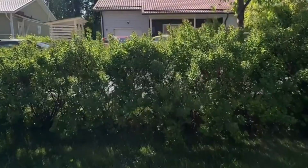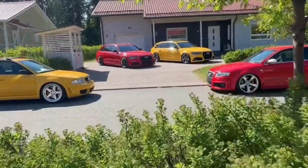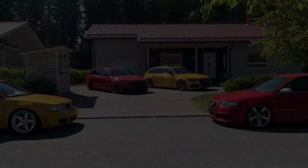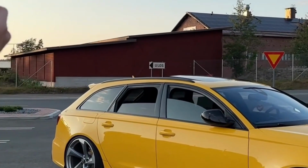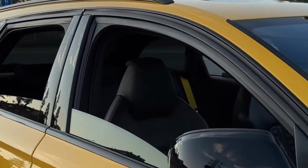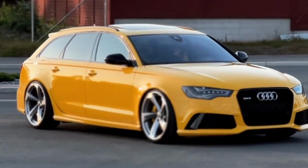Let's get the first observation regarding the Audi RS6, the ultimate sleeper who can make your heart shake. Audi revealed the details of the RS6 Avant on December 5, 2012.